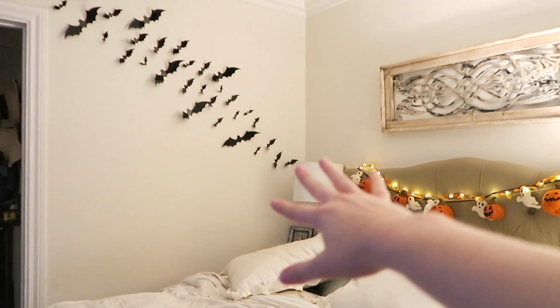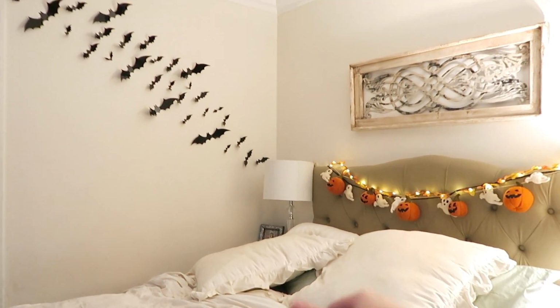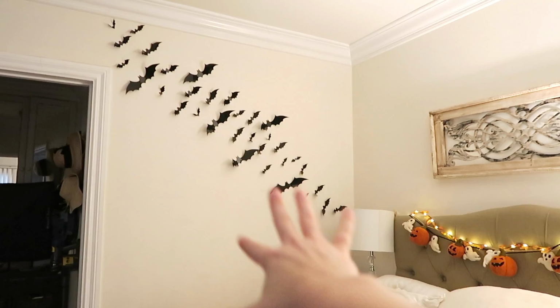I would love to do this over a fireplace mantle, but I don't have one. But for now, I think that's a very good first little bat display.